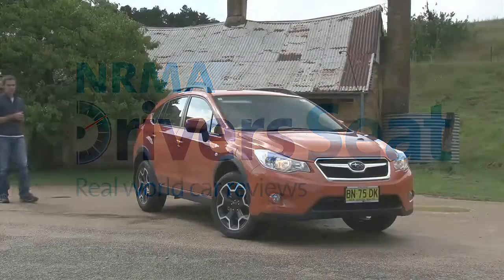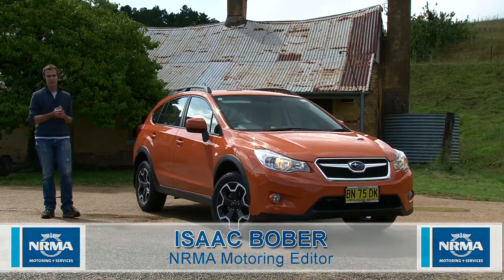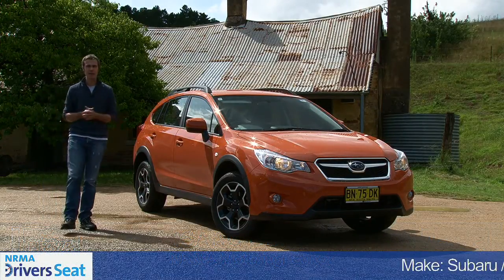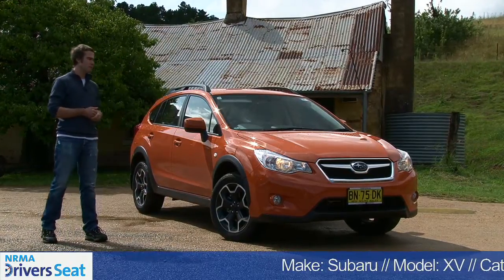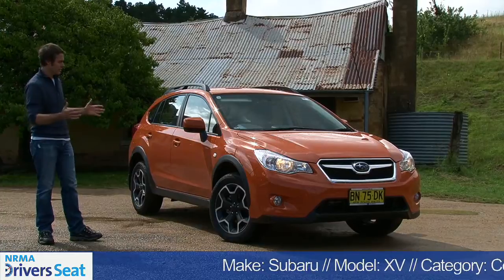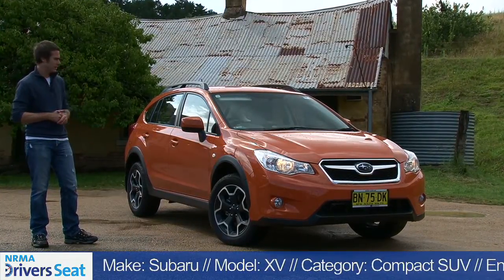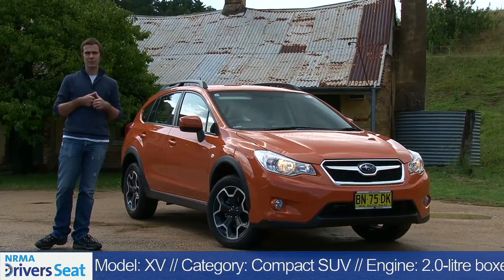In the past, the Subaru XV has really been nothing more than just a cosmetic enhancement of a standard Impreza. A couple of little bits of plastic bolted on here and there, and that's been about it. Not anymore. This new XV, as you can see, has a completely different face to a standard Impreza. It's a little bit shorter in the wheelbase, and it's got a huge amount of ground clearance. More than that, it's Subaru's first proper compact SUV.